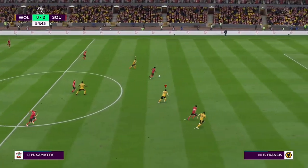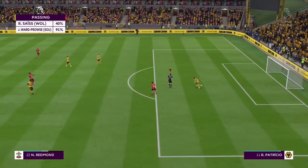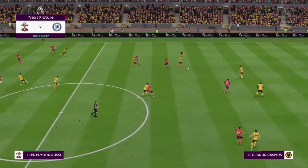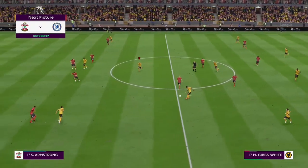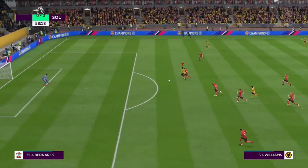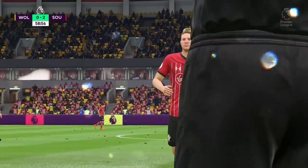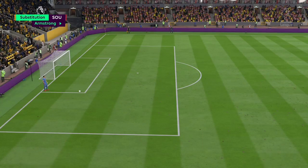Put into the middle. Far too close, the cross to the keeper. It's Ward-Prowse. Intercepted well. Strange game at the moment, they're trying to get the ball in behind. James Ward-Prowse. Well, that'll run straight through to the goalkeeper.